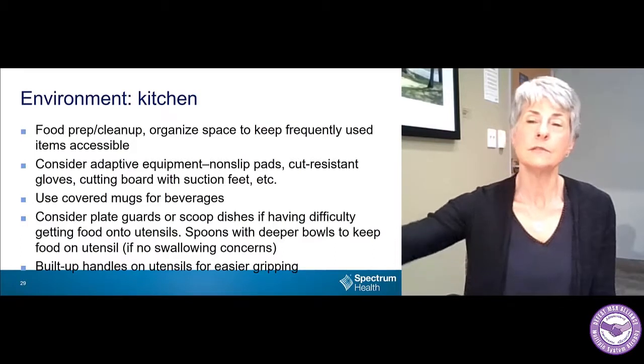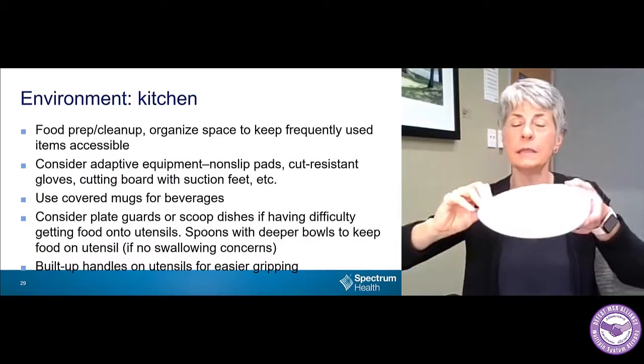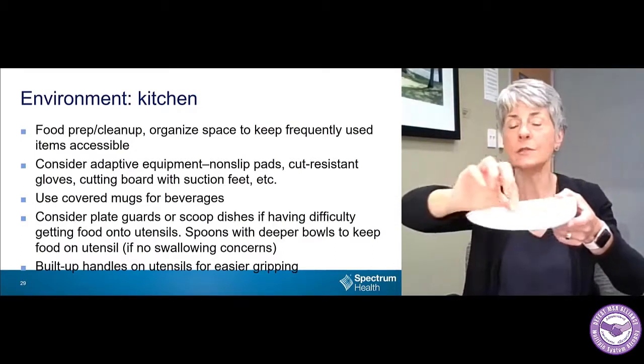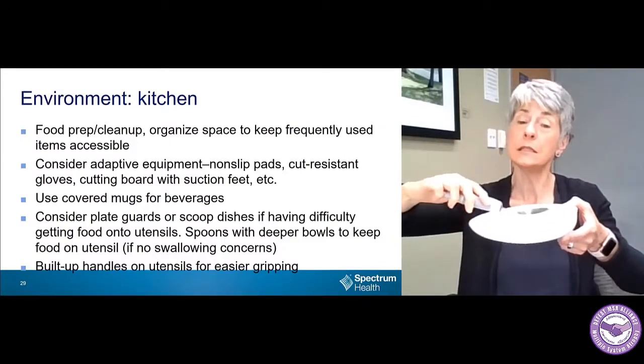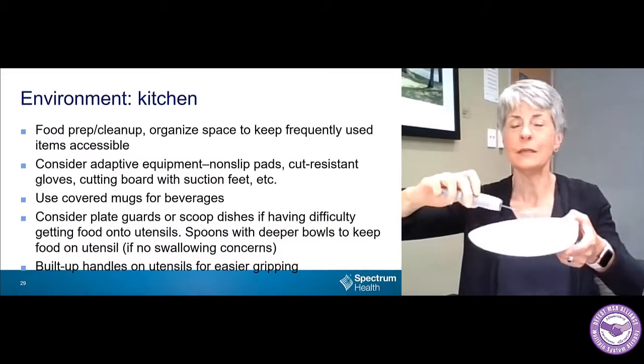Also, there are different devices. This is called a scoop plate. It has a raised edge on it so that you can use your utensil to push the food against it if you tend to chase food around your plate.